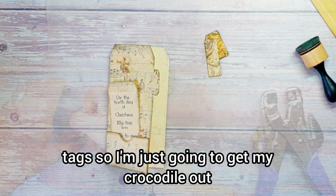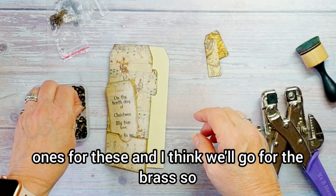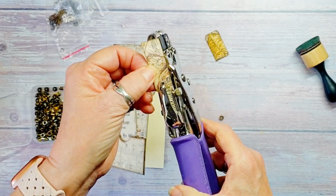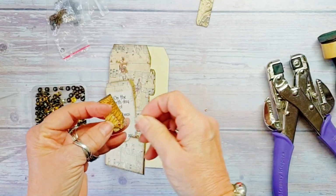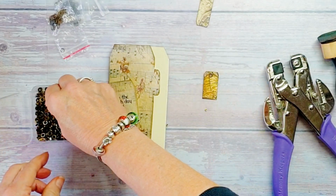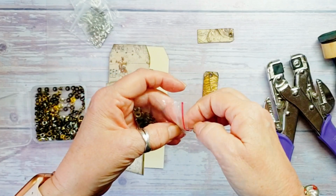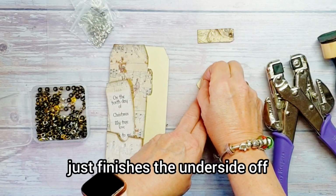So I'm just going to get my crocodile out. One's for these, and I think we'll go for the brass. I've got the smaller one out, and I'm just going to guess in the middle. That through there. That through there. I'm just going to get some little rings. These have got little rings to go on them, so it just finishes the underside off.